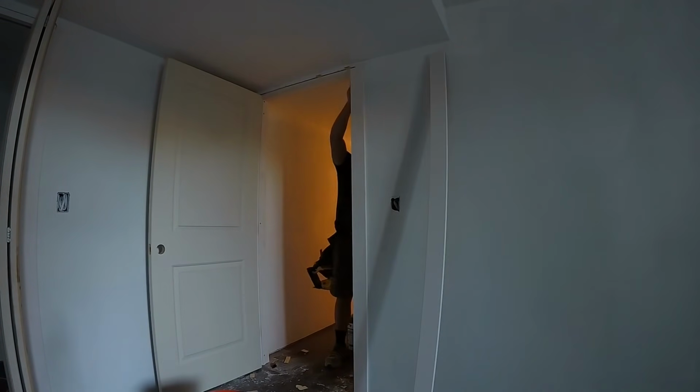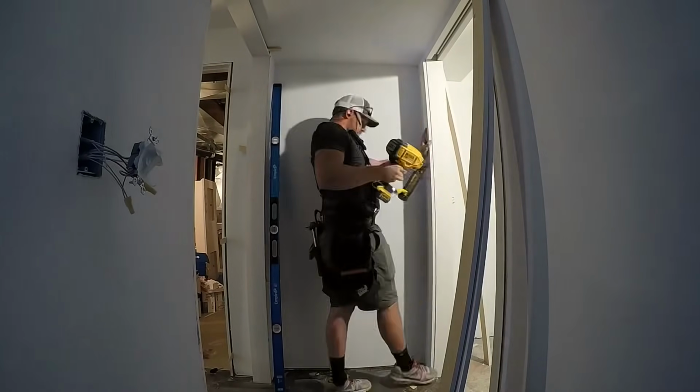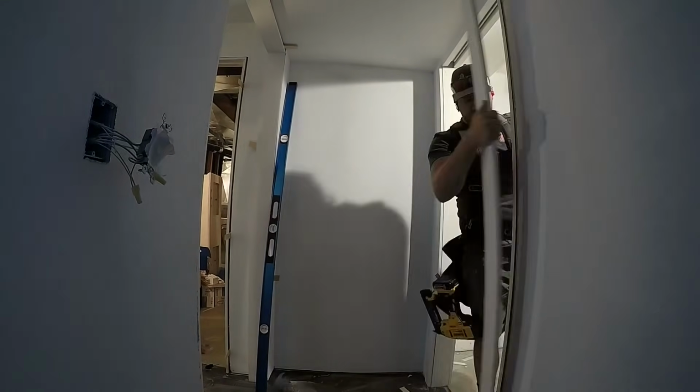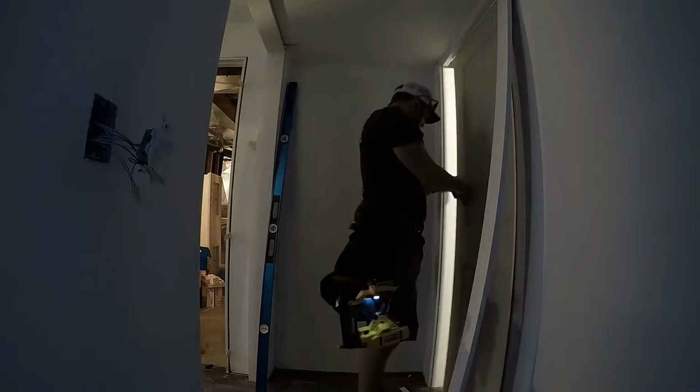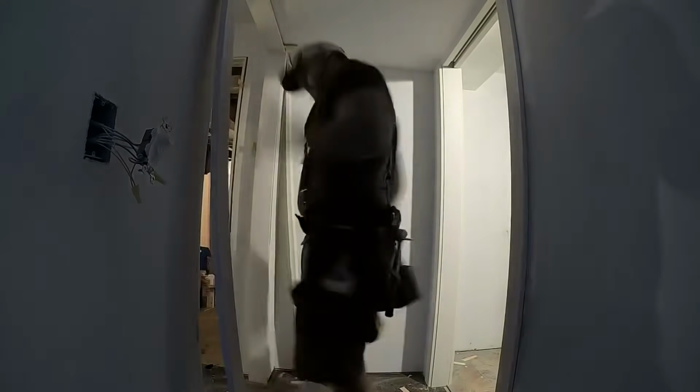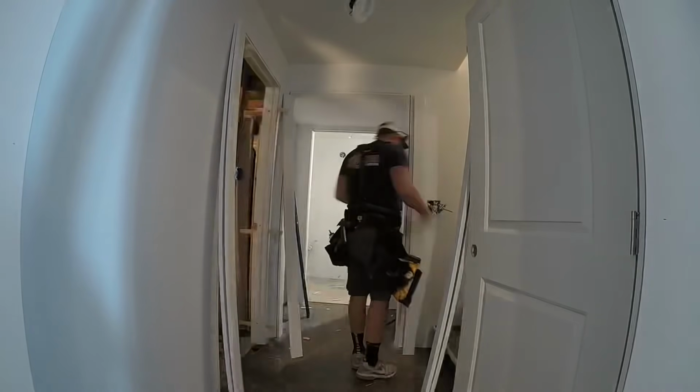Going through, going the hallway into the bathroom, pocket door. Make sure that if you do hang trim on a pocket door, you have the appropriate size nails in your brad nailer, so you don't nail all the way through and hit the door, or in some cases you nail the door in place. It's all something to keep in mind.